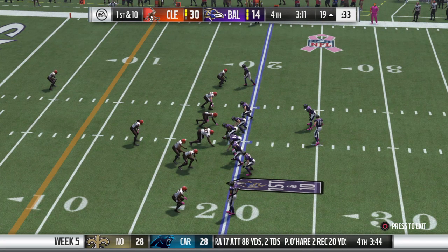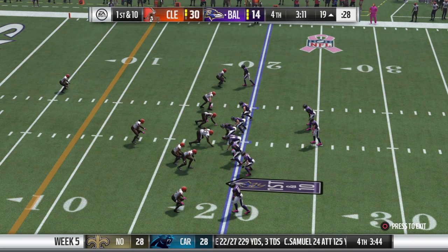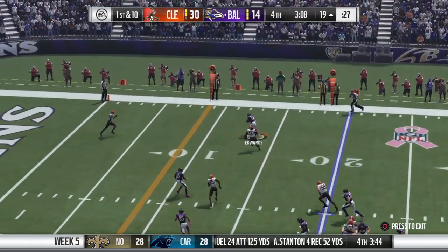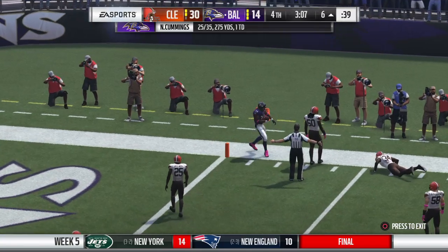Well, he challenged the play. It did not pay off, and that means he lost a timeout in that challenge. And as a coach, you hate that. Don't know if you took the advice of the player, you threw it yourself, but it didn't go your way. At the end of the day, it all comes back to the head coach.